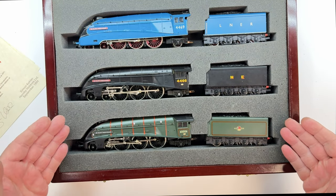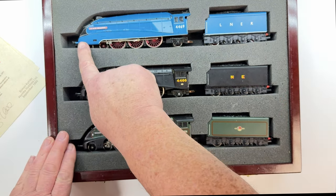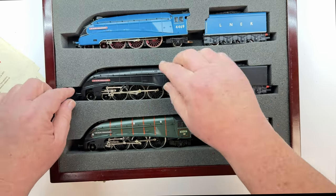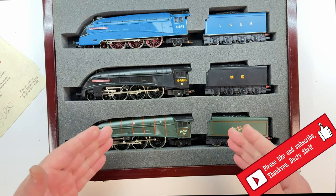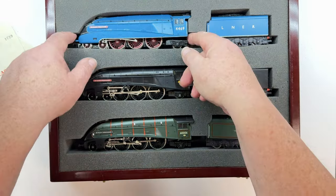And immediately what's evident is all three of them are very different mouldings. So obviously the one at the top here has the fairing on there. We've got a single chimney, a double chimney, and obviously with the different liveries picked out, they look particularly nice. So let's start from the top.